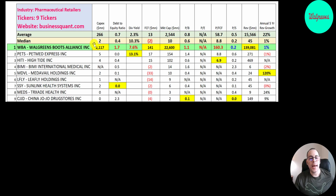Walgreens spends a lot in CapEx. If they buy the real estate for a new retail store, the cost of that real estate goes into CapEx. It's capitalized in the balance sheet and depreciated over its useful life onto the income statement. They're a bit leveraged. Their debt to equity ratio is 1.7. For every dollar of equity, they have $1.70 of debt. They pay a really nice dividend, 7.6%. Look at PetMed Express, 13%. They do generate the most free cash flow out of all these companies, but it's still a really small number. A lot smaller than previous years.